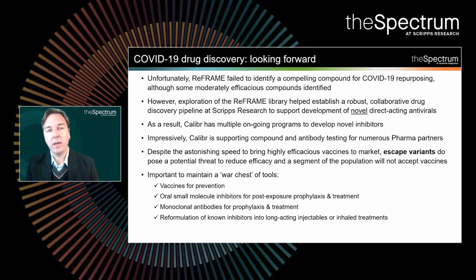But the beauty of having access to the ReFRAME library was that it enabled us to establish a robust and very collaborative drug discovery pipeline at Scripps. That library represented a very rich collection of tool compounds, and that allowed us to validate and set up the HeLa and Calu-3 screening assays, as well as a secondary assay in the HBEC model, and even move compounds into the in vivo model.